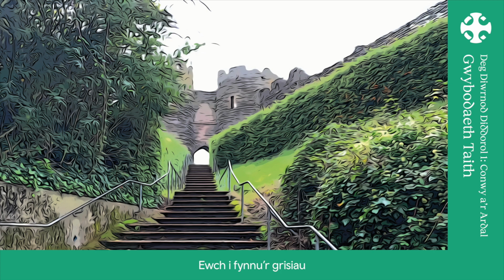Walk up the steps or slope. Go through the gateway, past the visitors centre, to the bus stop by the pedestrian crossing.